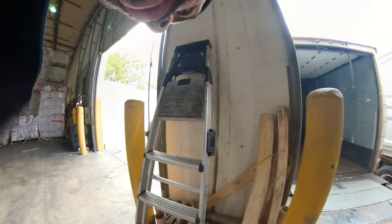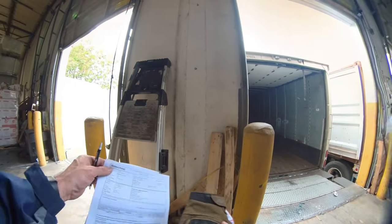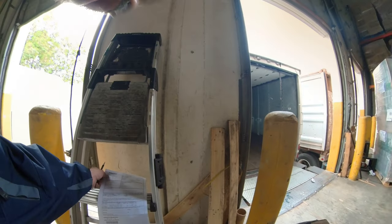Come on, el huevón trabaja doble, my boy. El huevón trabaja doble.